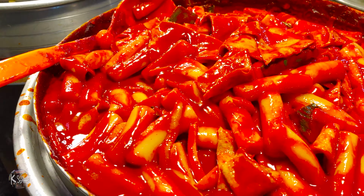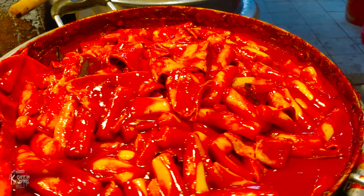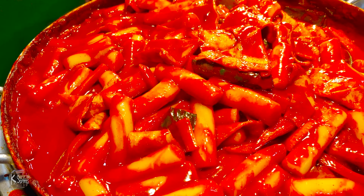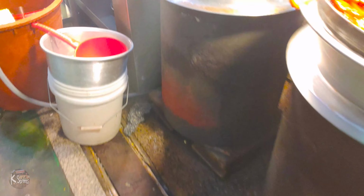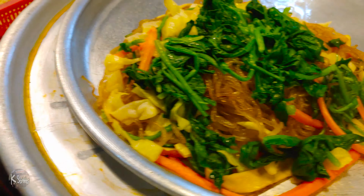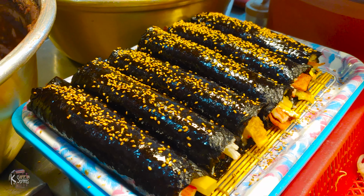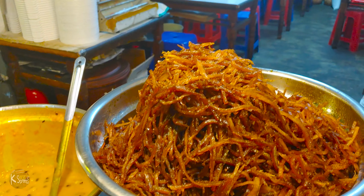If you're up for something spicy, try this tteokbokki. It packs a punch. Japchae. Burdock root kimbap. The burdock kimbap here at the market is also quite famous.